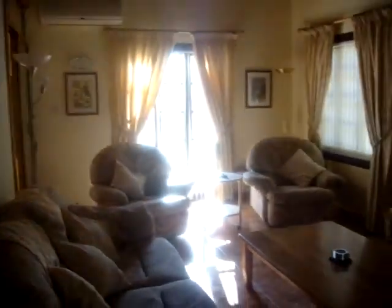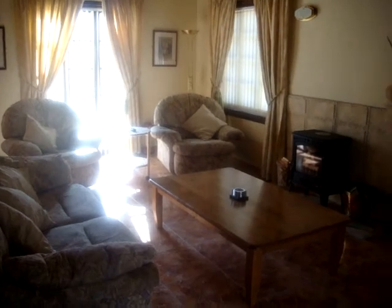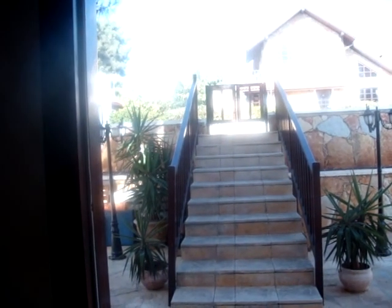Stairway. Moving out through the sliding doors to the hallway. Front door. Steps leading up to the main road.